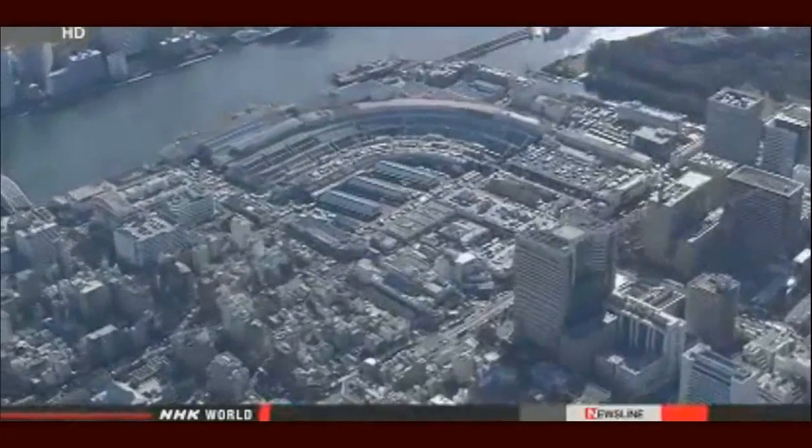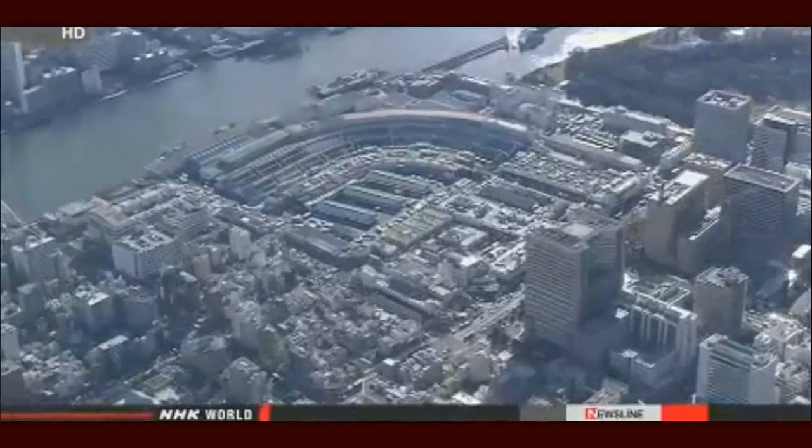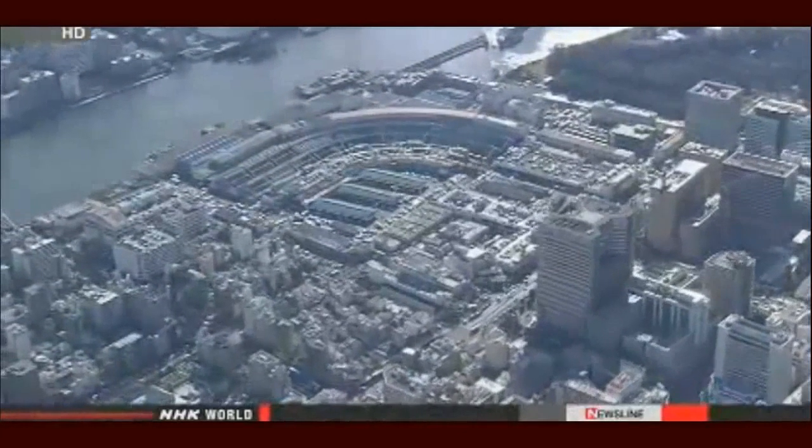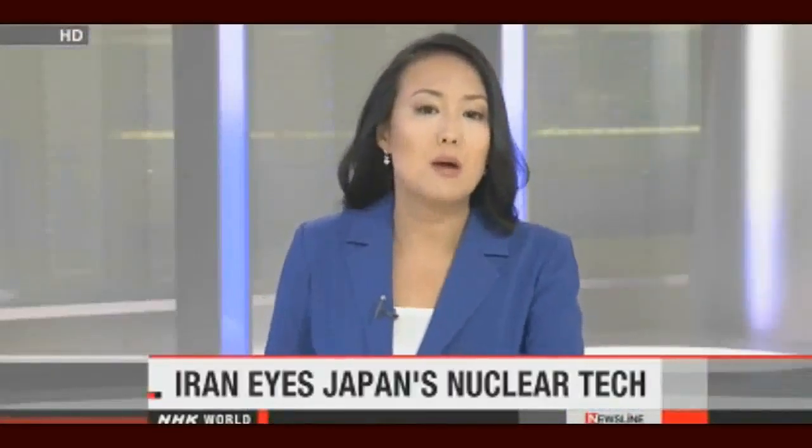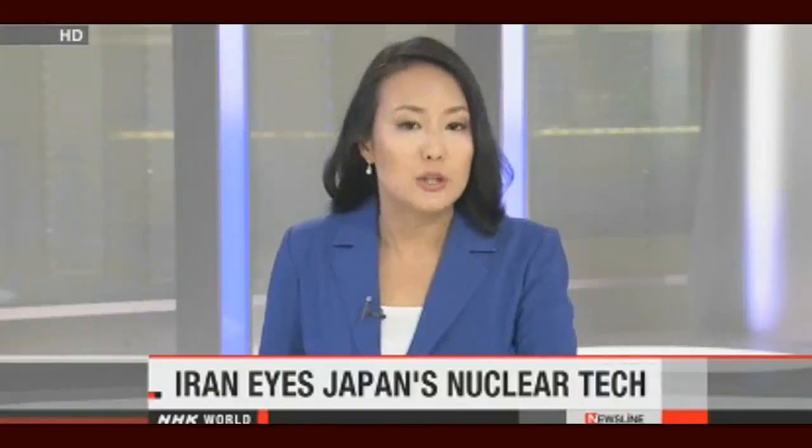The inner market will be relocated in 2016 to the waterfront district of Toyosu. Officials are planning a new facility for the outer area. It'll have shops that sell fresh seafood and produce. Visitors will be able to relax in an open-air plaza.